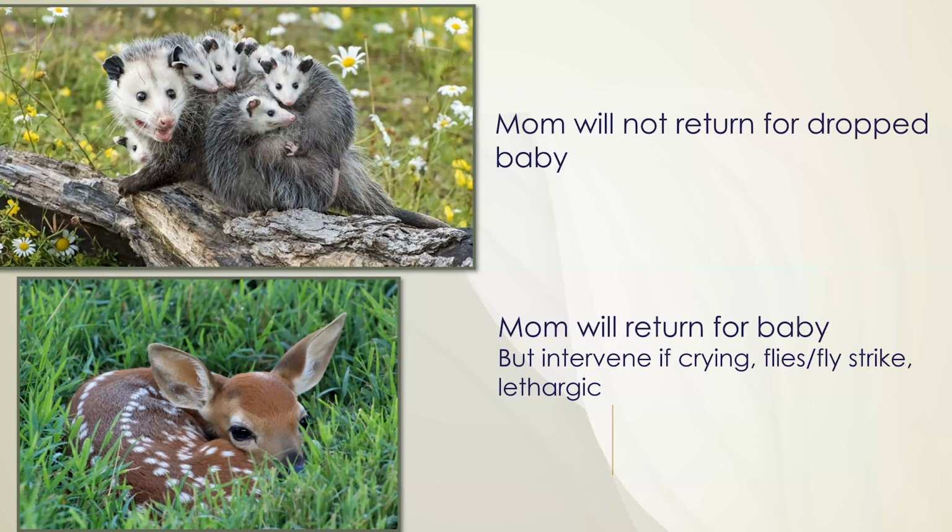But this is another example of the fawn. The fawns are left by themselves, and the mom intentionally does that. She'll tap them on the head to make them lay down, and that way she can go about foraging because the babies cannot keep up with her. And so she's also trying to prevent predators from following her as well to get to the babies. So to find a fawn by itself is not unusual or uncommon. Now, what does mean it needs to come into care is whether or not there's flies around it, there's maggot eggs or fly strike, if the baby is crying loudly, drawing attention to itself, or it's lethargic, then that's when you would intervene. But just to find one that looks healthy, sleeping, that's not being orphaned.